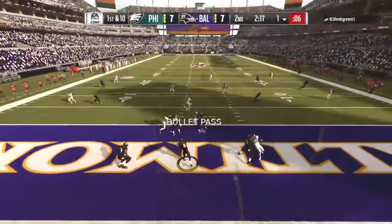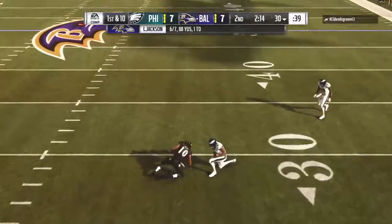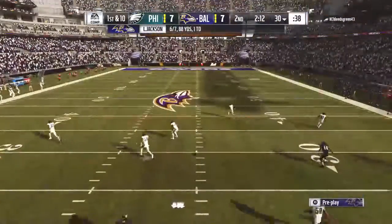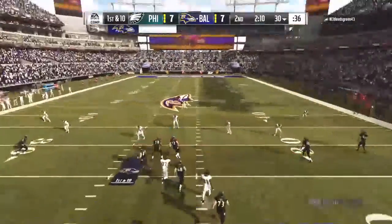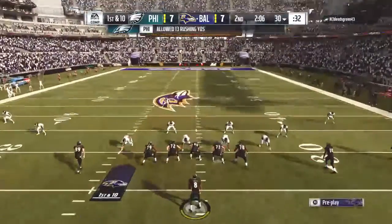After the interception, here's Jackson. Well, this is taken in. It's complete. And he gets it to the 30 when it's all said and done. A really good pickup of 28 yards.